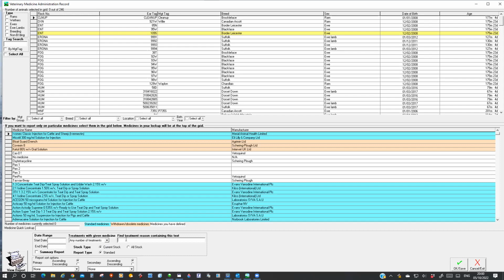So it's really cool if you want to see how many animals you treated for foot rot, or how many you treated for lice, or for lung problems or pink eye. You can pull it up here, and those animals will show up. And then if you want to, you can add those animals into a management group, and that management group you can later pull out while you're drafting animals.